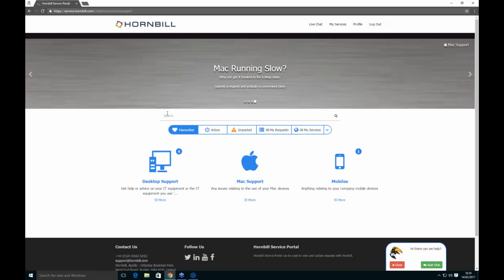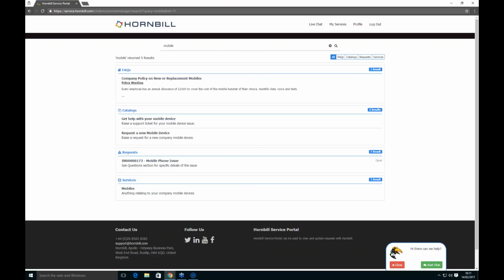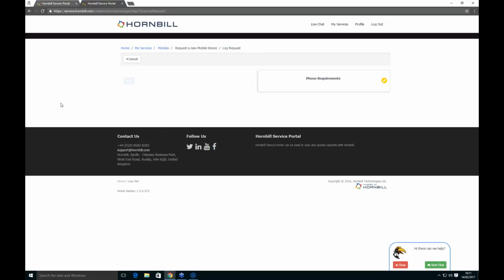If the user doesn't know where to go or is unsure, they can simply type a search term into the federated search, which will search everything that the logged in user is entitled to see, for example mobile, and that will come back with the results split out into FAQs, catalogue items, existing requests and services. So in this case, if the user wanted to request a new mobile device, they can simply click on the relevant catalogue item and that will jump straight into the relevant set of questions.